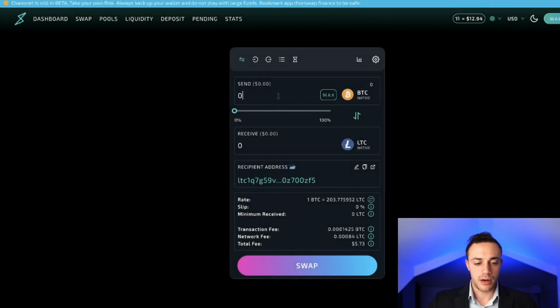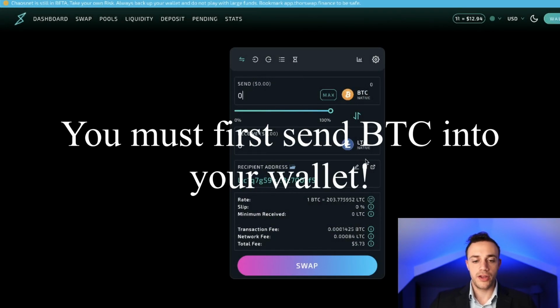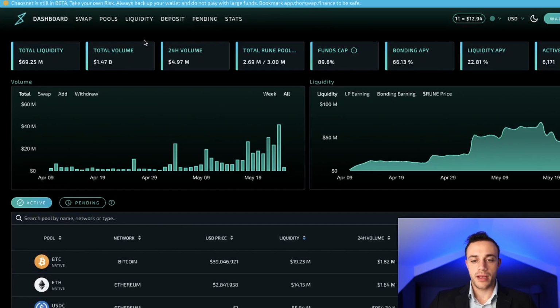And then bada bing, bada boom. You put in the amount of Bitcoin you want, and then you get Litecoin in return. It is changing the game right now. It's making centralized exchanges literally go out of business. Because right now, this is brand new.